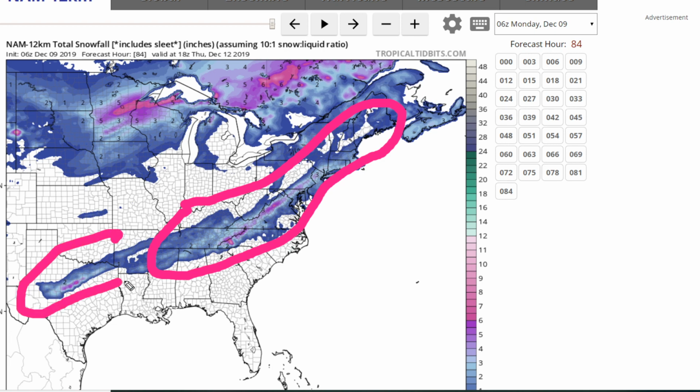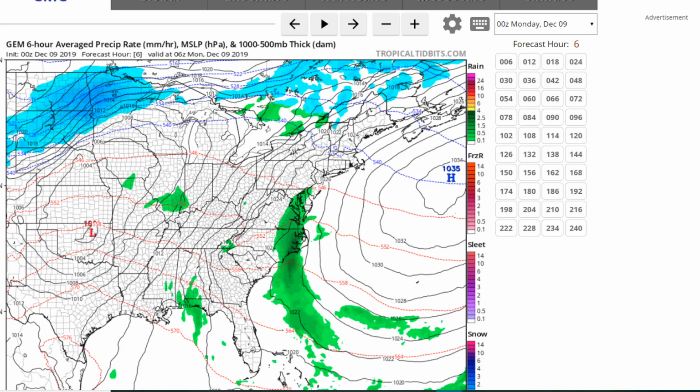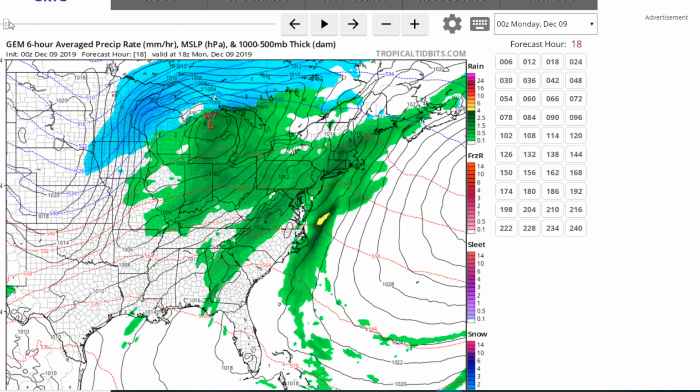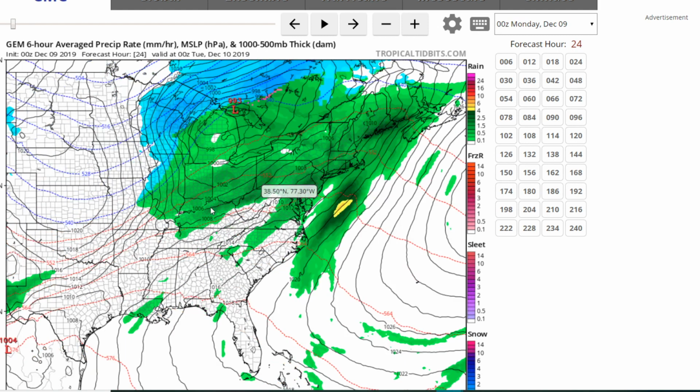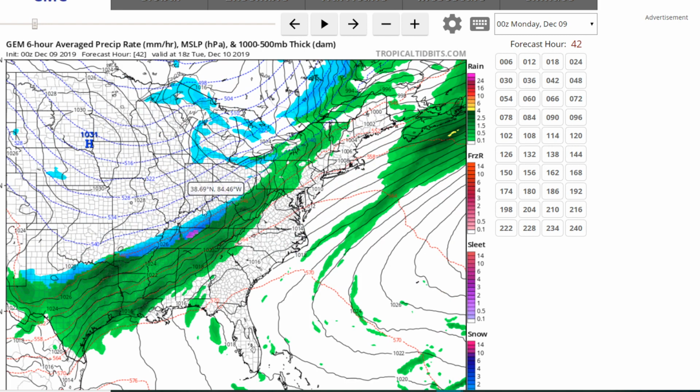If you're in here and you're seeing snowfall, you might see a few flakes, but this really isn't going to accumulate too much. Now, here, the CMC model, you're seeing that same low pressure. This is a more widespread type of model, so it's not as high resolution. Now, it starts to kind of get its act together again as you get into Tuesday. This would be right around Tuesday 2 p.m.